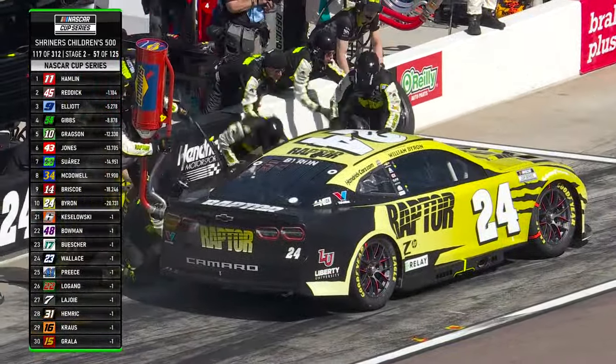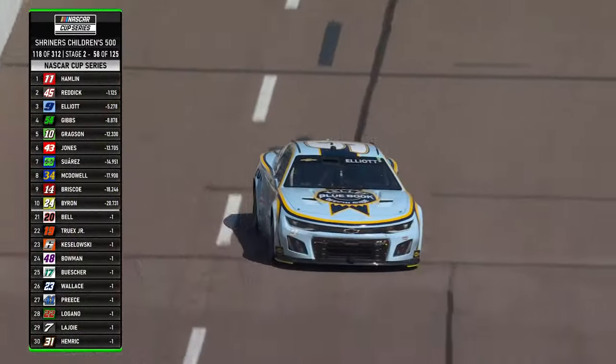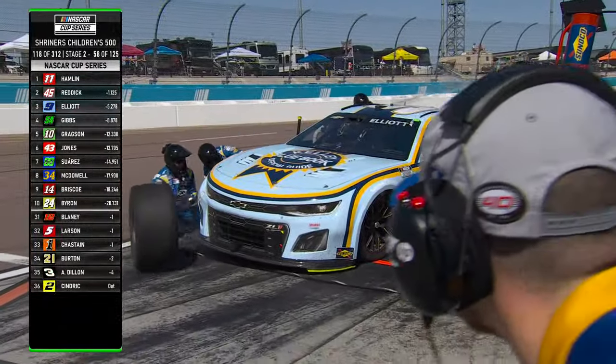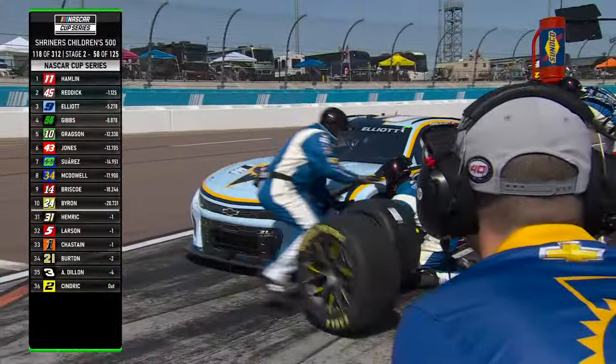Jamie. Chase Elliott turning some of the fastest laps, lap after lap, saying the car fired off with better speed that time around. Not doing what he wants on entry, so they'll free him up. Maybe just a tick with air pressure on that as the team goes to work. Four tires, and they'll fill him up here.